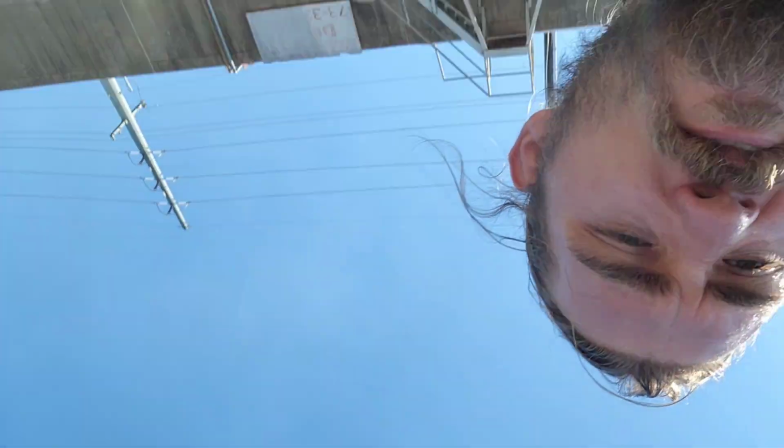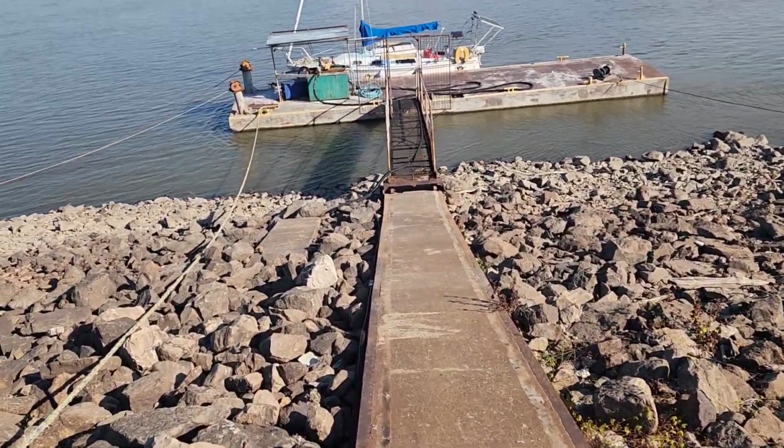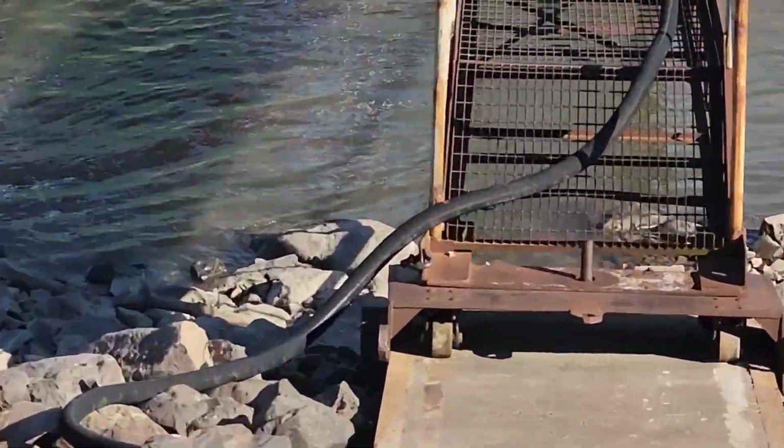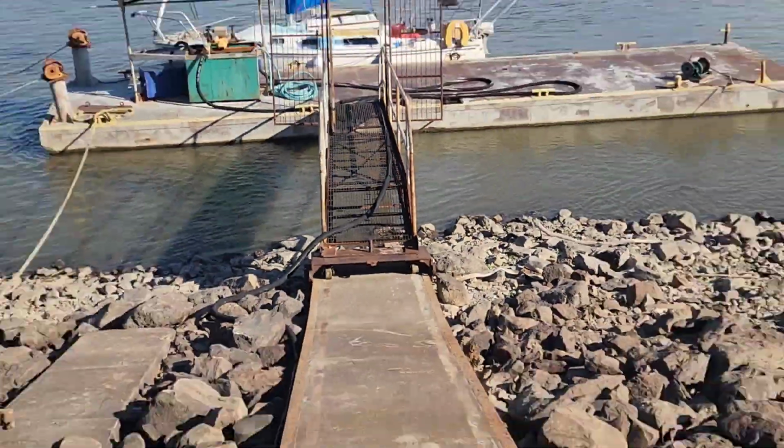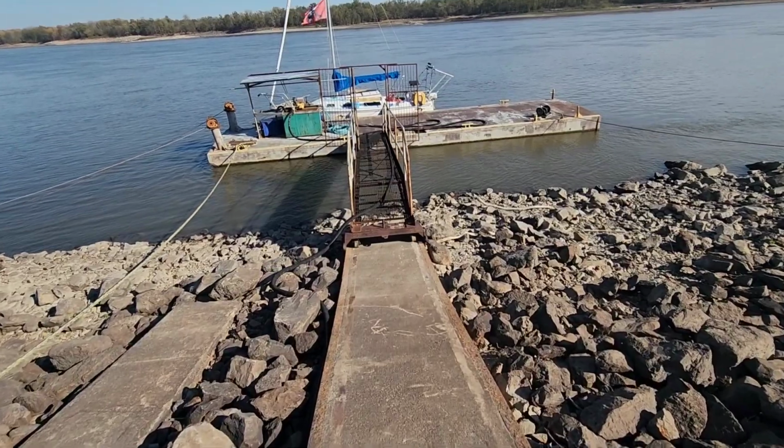So, I'm gonna go grab my other package out of his truck, and then we'll head back down to the boat. Alright, everybody. So we're heading back. This is what we gotta walk down. It's kind of a cool dock, though. It's on wheels. And as the river depth changes, it changes.